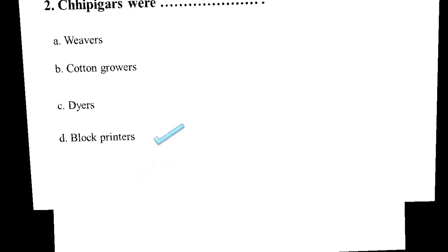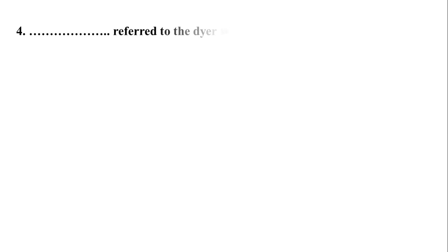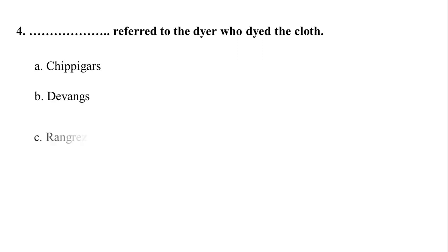Block printers. Your third question is, spinning jenny was invented in the year, and the options are A. 1764, B. 1767, C. 1789, or D. 1785. And the correct answer is A. 1764. Your next question is, dash referred to the dyer who dyed the cloth, and the options are A. Chipigars, B. Devangs, C. Rangraj, or D. Momins. And the correct answer is C.